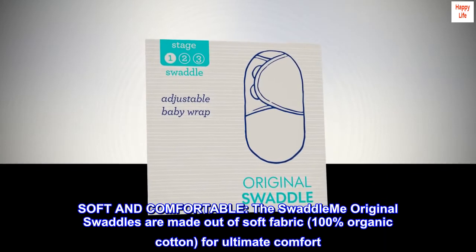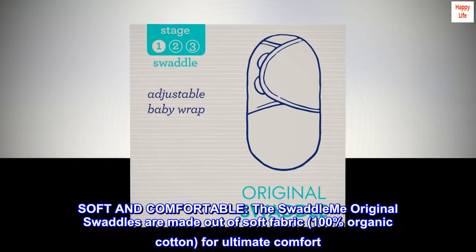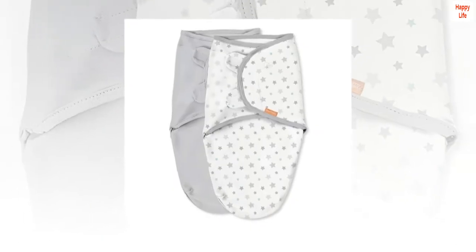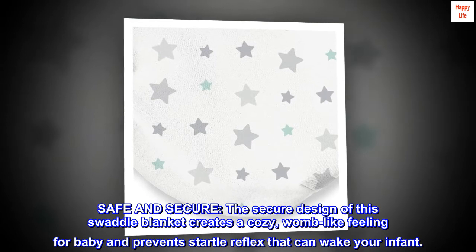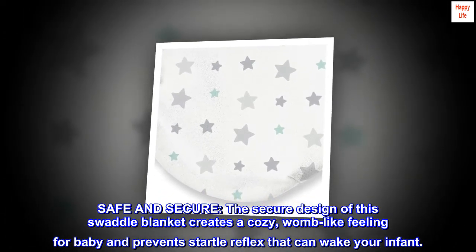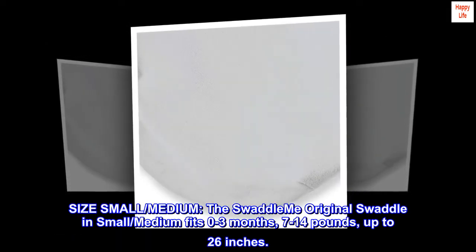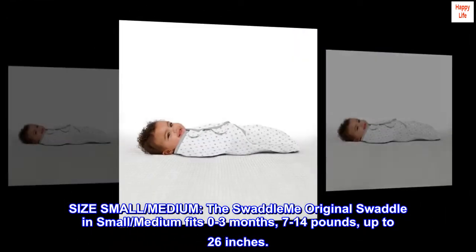Soft and comfortable. The SwaddleMe Original Swaddles are made out of soft fabric, 100% organic cotton, for ultimate comfort. Plus, they are machine washable. Safe and secure. The secure design of this swaddle blanket creates a cozy, womb-like feeling for baby and prevents startle reflex that can wake your infant. Size small, medium. The SwaddleMe Original Swaddle in small, medium fits 0 to 3 months, 7 to 14 pounds, up to 26 inches.